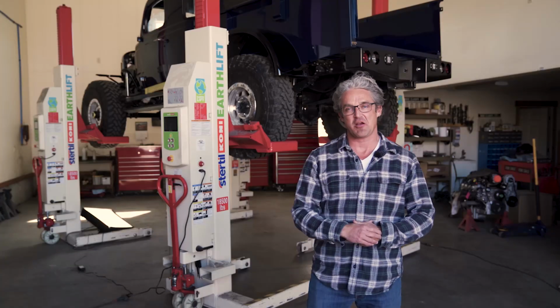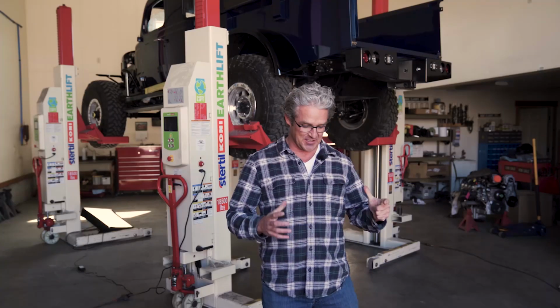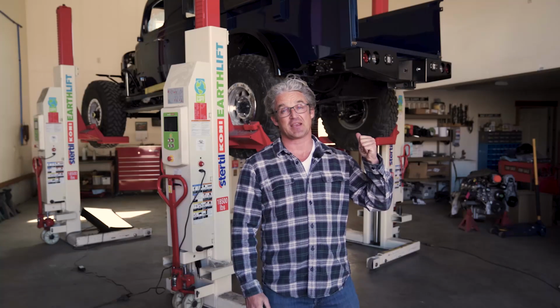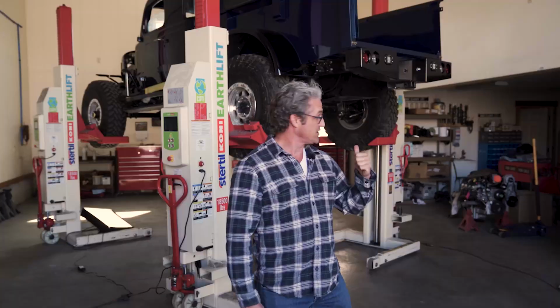All right guys, we've got the Power Wagon up on our Sterling Coney lifts. These lifts are really cool in that they'll tell you how much weight is on each one. You total it up, this Power Wagon weighs 6,000 pounds and it's not even done yet. Let's check this thing out.